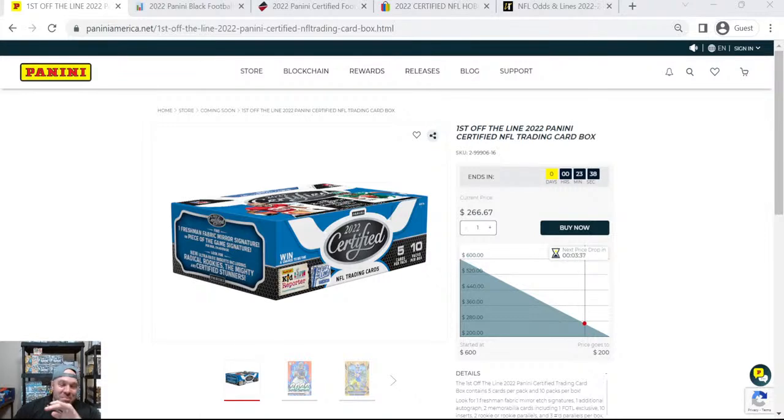Well, Panini should be paying me then. I'm gonna have to send them an email updating my redemptions. Give me my redemptions, and I need a commission check, guys. We're at 289 with tax. That's still not bad out the door. Not bad at all.